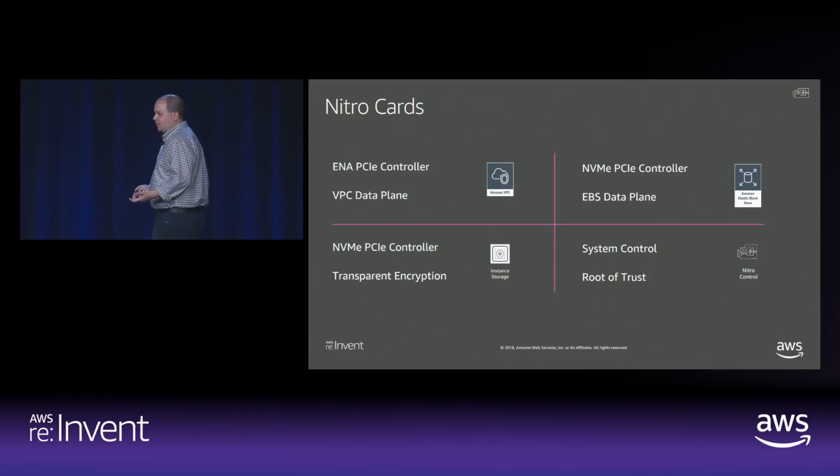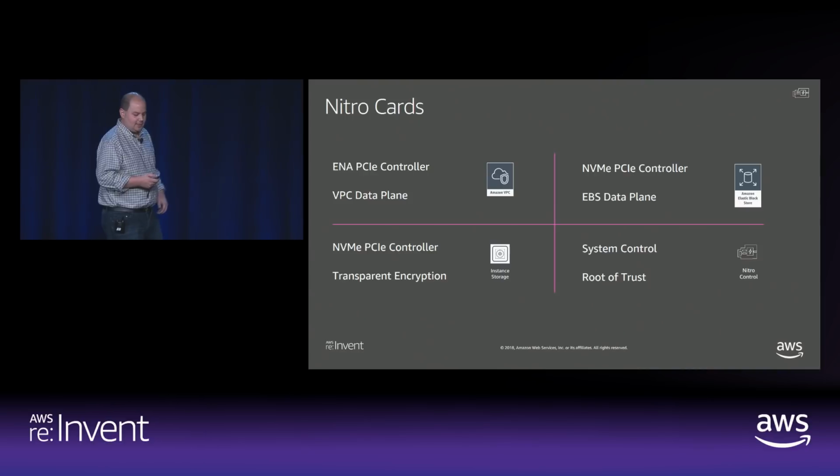Something that we haven't really talked about in the past is the Nitro Controller. We'll talk a bit more about that, but it's really the brain of the system overall. It's what ties everything together and makes it cohesive. So let's deep dive into each of these types of cards.